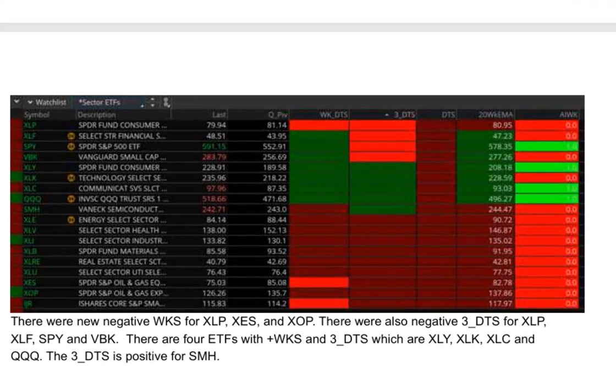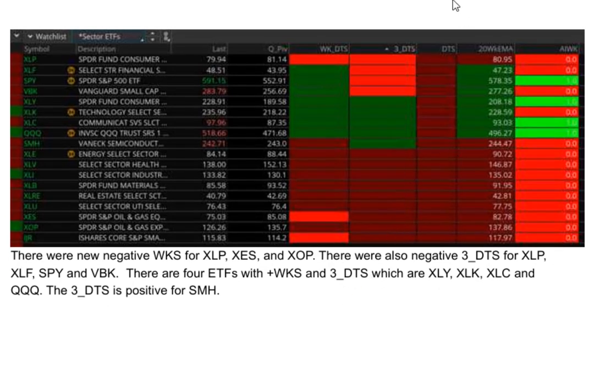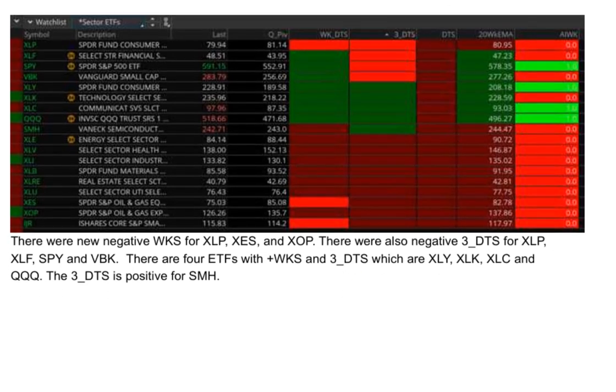Looking at the sector ETF report, lots of red, not much green, and you can see the 3-day DTS at the top: consumer discretionary, consumer staples, financials, SPY, and the Vanguard small cap, all negative. And if you look down here, oil and gas is doing poorly as well. Lots of pretty much solid red from the bottom part of that report. SMH did close the week with a positive 3 DTS, but sort of a choppy chart. So we're watching it, but have no recommendations there at this point.